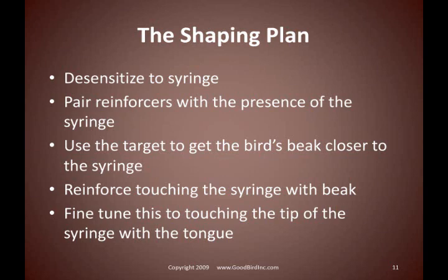And then we're going to have to fine tune that a little bit. We're actually going to have to try and get the bird to just touch the syringe with his tongue, because that's really where we want the fluid to go, right? It's not that we want him just touching it anywhere with his beak. We want this to get in his mouth.